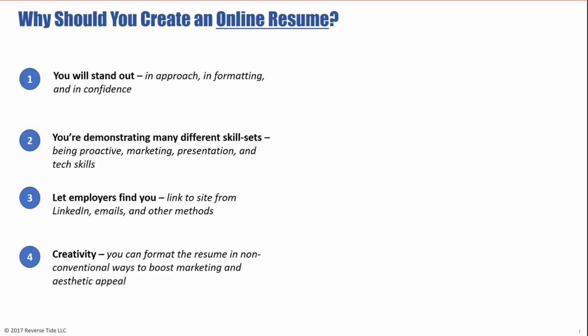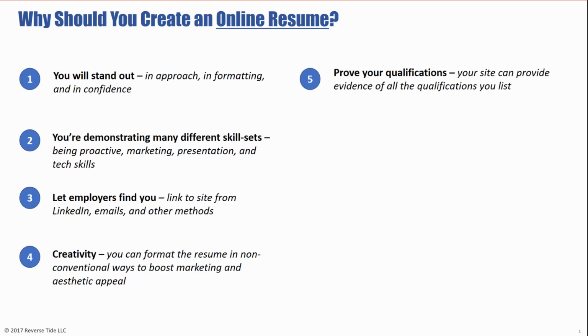People who are looking at really boring resumes all day are going to be really happy to see something different, something creative. They're going to be interested and intrigued by, gosh, who is this person who created this website and articulates all their qualifications in such an interesting way? Those are the sort of things that you want recruiters to think about you, and that's what an online resume allows you to do.